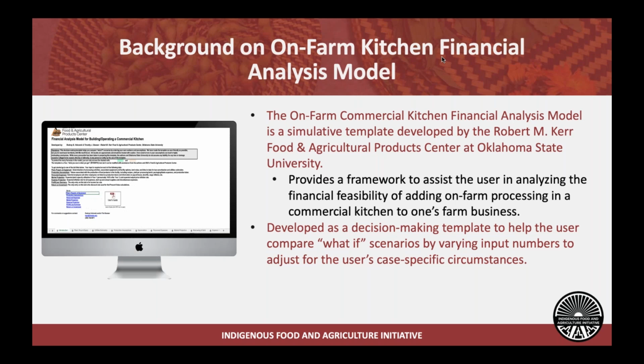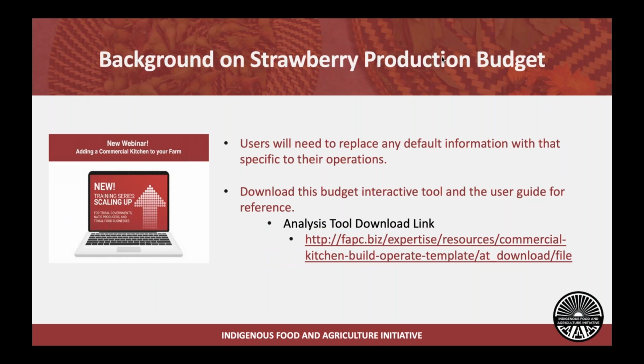It's developed as a decision-making template because you can plug your numbers in this tool and create a series of what-if scenarios and see if you alter your decision tools a little bit, how that's going to affect the bottom line and whether or not this is going to be a profitable business, and also what scenarios you would need to be acting under for the business to reach the profit margin that you would like. And as I said, the user will need to replace any default information in here with that of their own, specific to their own operation.